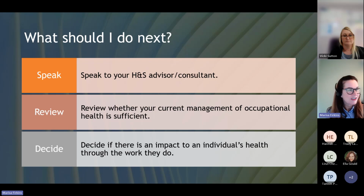Okay, so what should I do next? If you don't know much about health surveillance and after this session you're wondering, do we need it, then get in contact with your health and safety consultant for a discussion. Through a risk assessment process, they will look and see whether it is needed, first of all, and at what level it should be done.